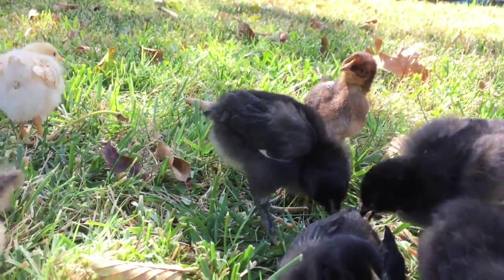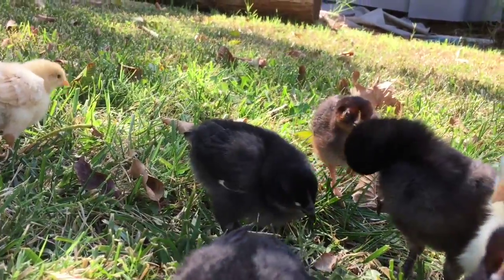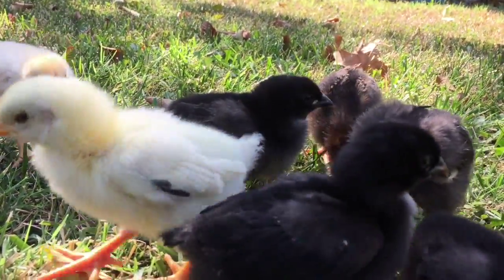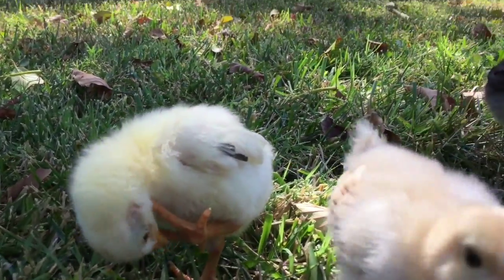And it's kind of like a little review of that hatcher. You'll see the picture of it. I showed it to you already. It's yellow. It's on eBay. It's not that expensive. I got all these chicks, and it did my quails as well.